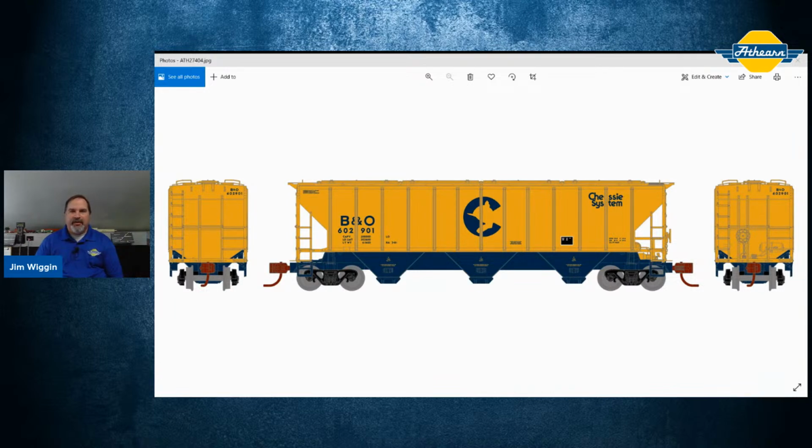And this is 1980s, believe it or not. This would be before CSX. However, that being said, if you're modeling early CSX in N scale, you could certainly go ahead and put these in early CSX, maybe even patch them.